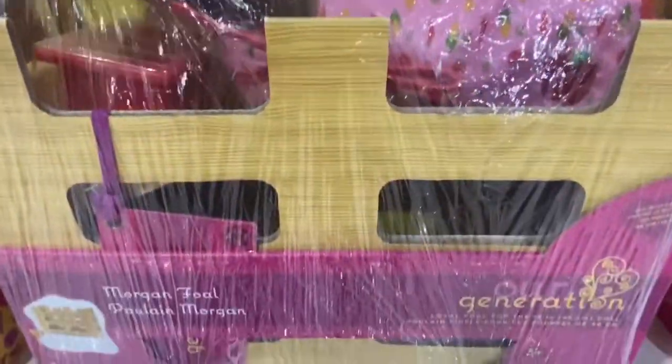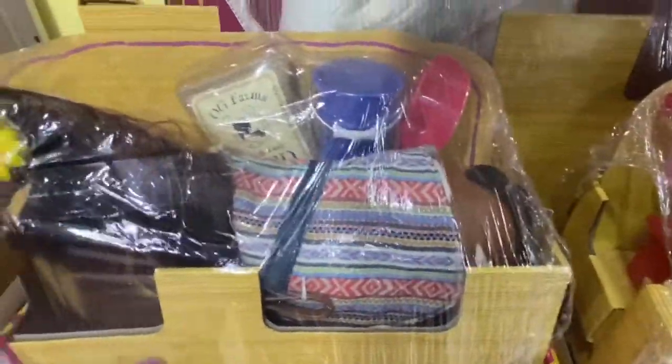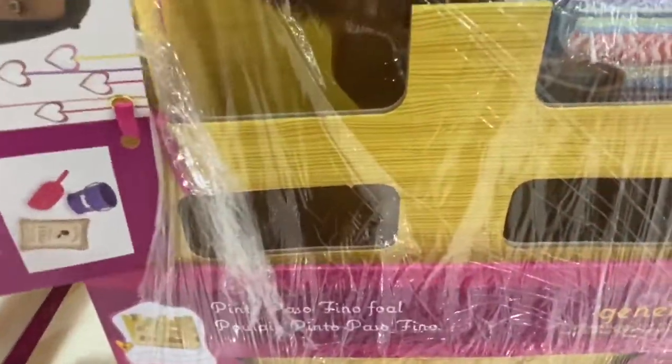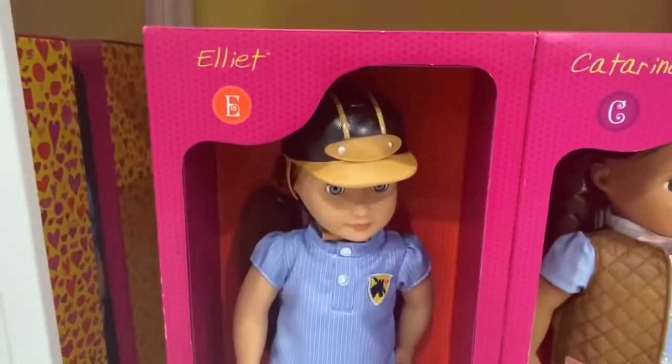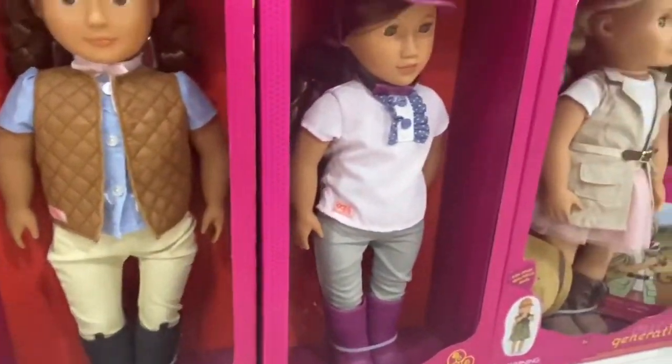This one is Morgan Foal. She has this bag and some accessories also. It's nice. And this one is Pinto Paso Foal. Nice. And here are the horse riders. This is Elliot. This is Katarina. And this is Eliana.